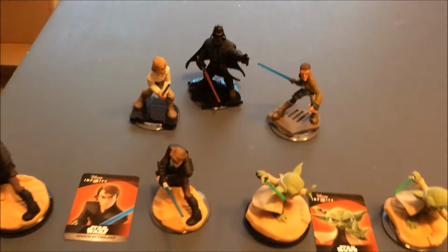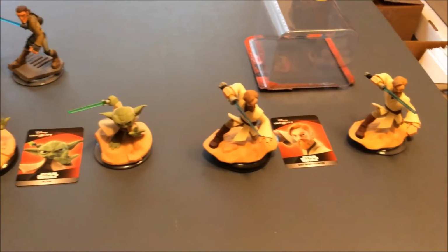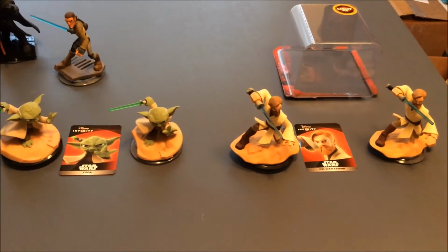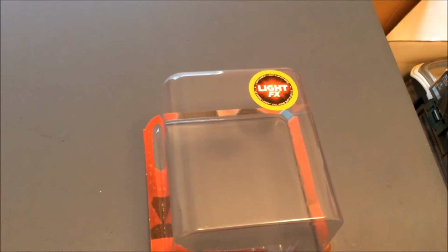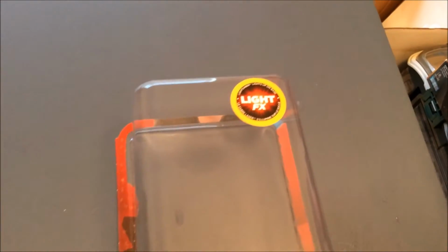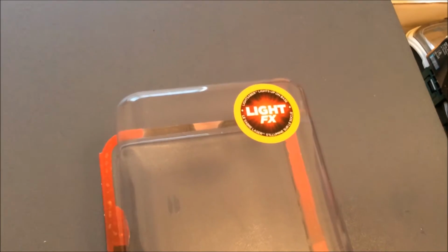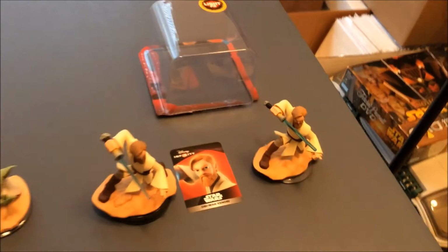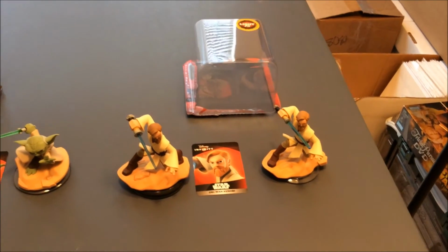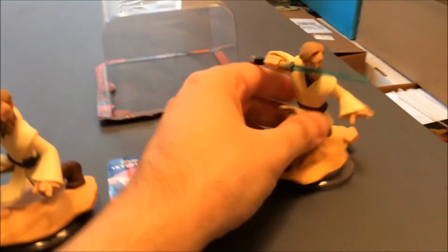Now, how can you tell that these are the Light FX figures? Especially for Yoda and Obi-Wan, because their packaging will be essentially identical. In the packaging, the main way to see it is that sticker. Same card, but the bubble will have this little Light FX symbol on it, and it'll cost you about $1 or so, up to $2 more than the original figure would. Otherwise, essentially the same.